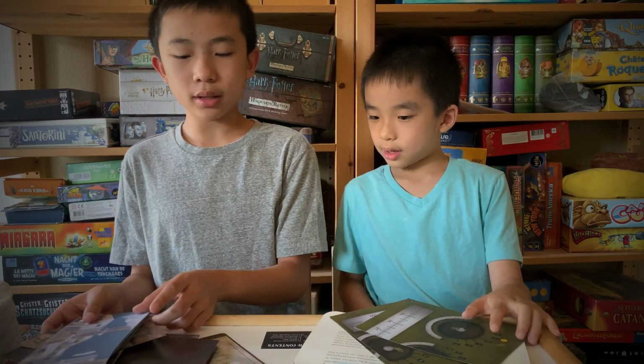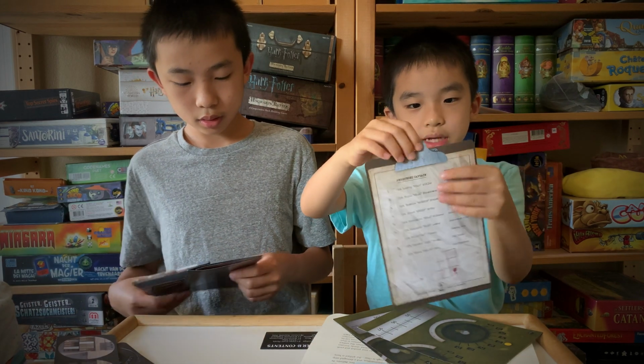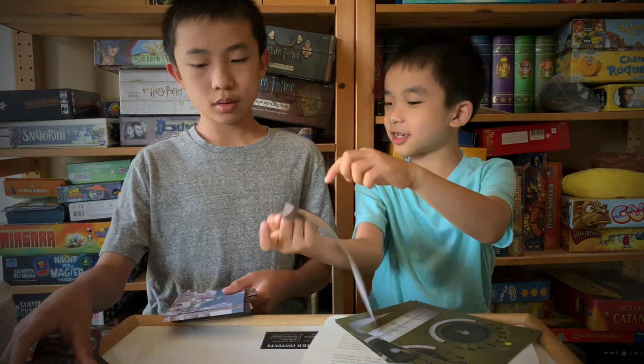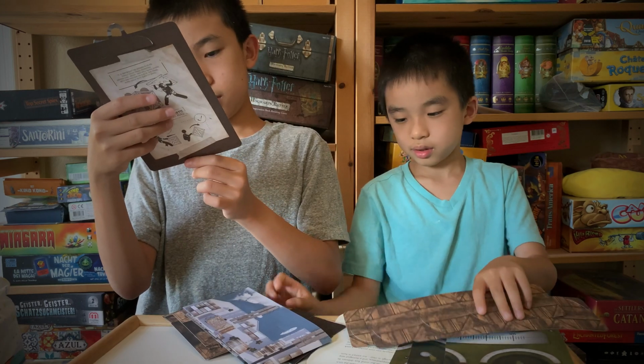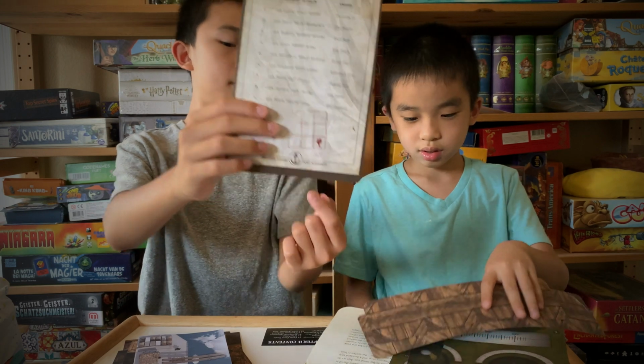And warehouse clipboard. Where is that? This one. Oh, and it's actually like a clipboard. You can actually clip it. Okay. Is this tic-tac-toe? Could be.